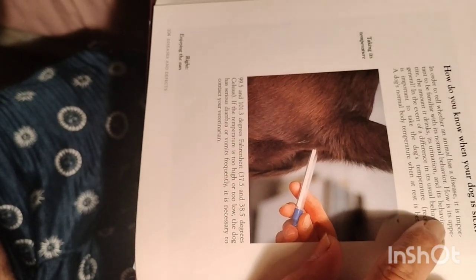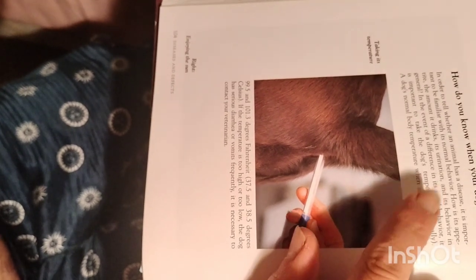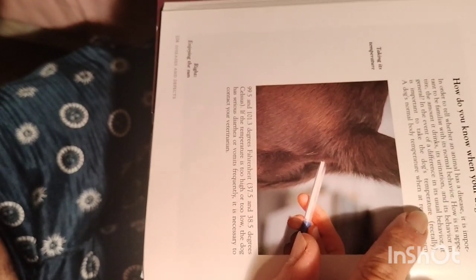How is its appetite, the amount it drinks, its urination, and its behavior in general? In the event of a difference in its usual behavior, it is important to take the dog's temperature. Practically, a dog's normal body temperature when at rest is between 99.5 and 103 degrees Fahrenheit. That's 37.5 and 38.5 degrees Celsius. If the temperature is too high or too low, the dog has serious diarrhea or vomits frequently, it is necessary to contact your veterinarian.